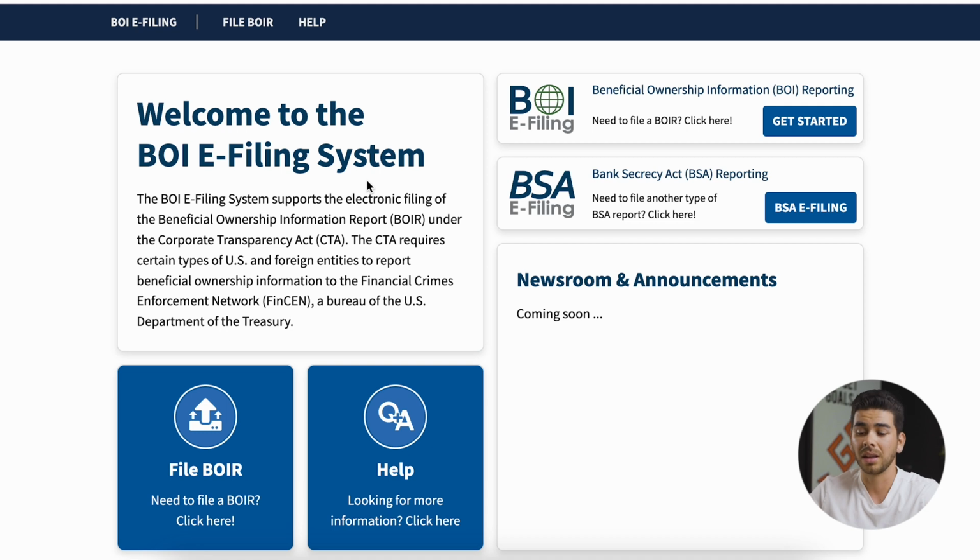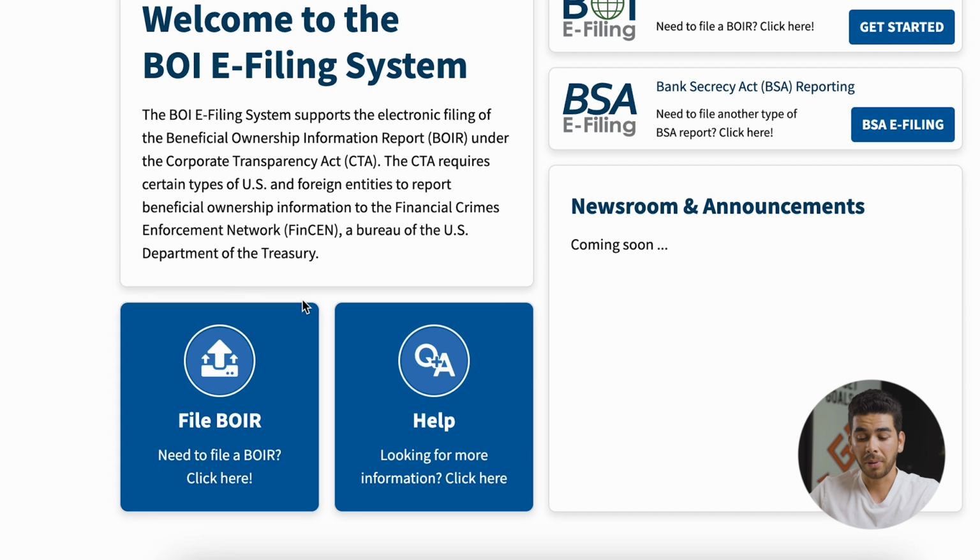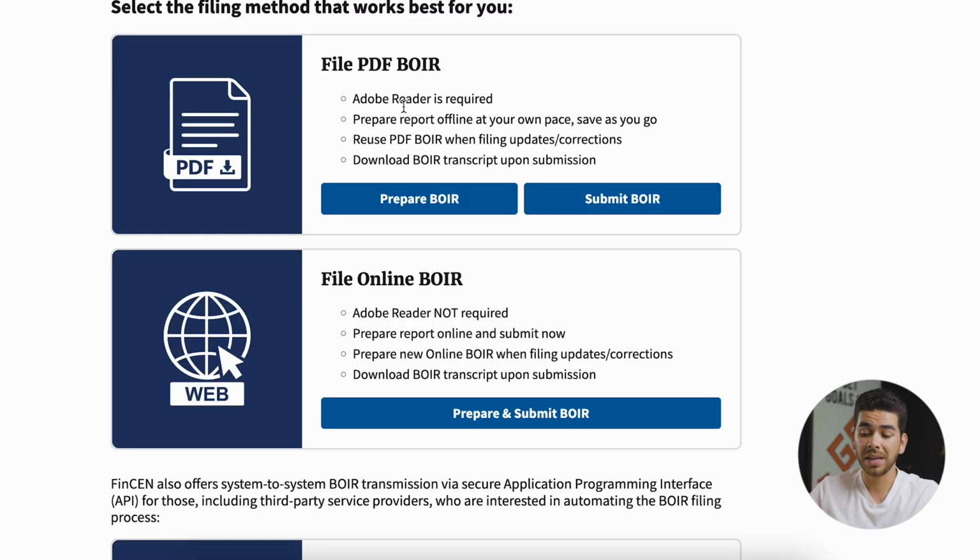Now, we're going to submit it online. I recommend that you just do it online. It's super easy and very simple. Click this button on the bottom left-hand side and it says File BOIR. So you can either file a PDF version or you can just file online. I would just say file it online. It's pretty easy, as you can see in a sec here.